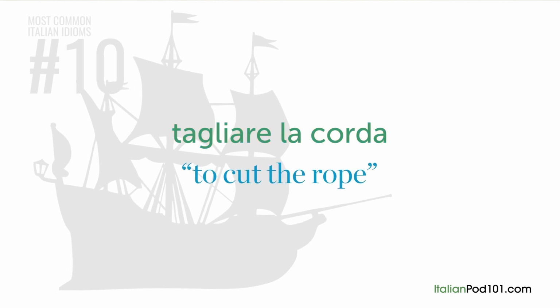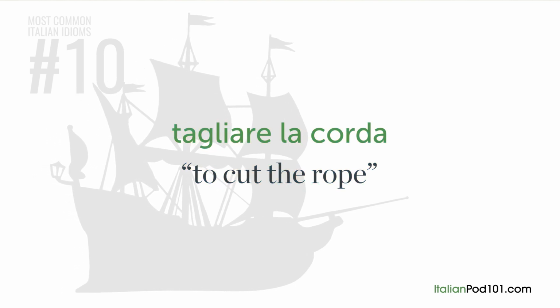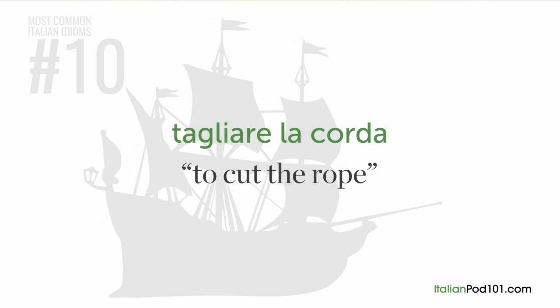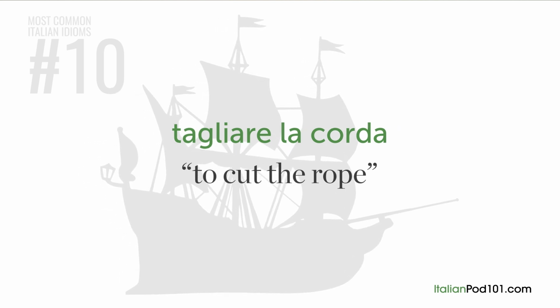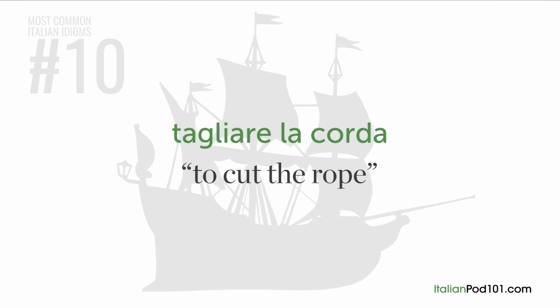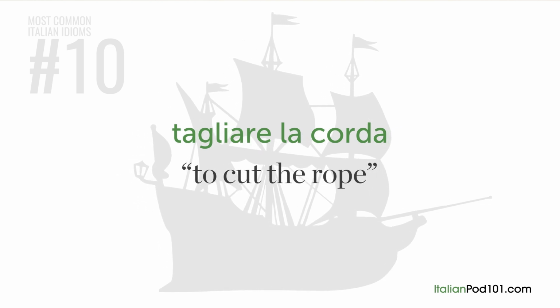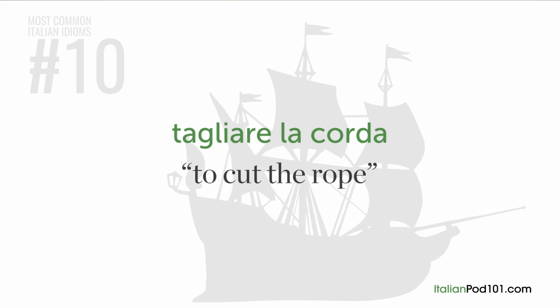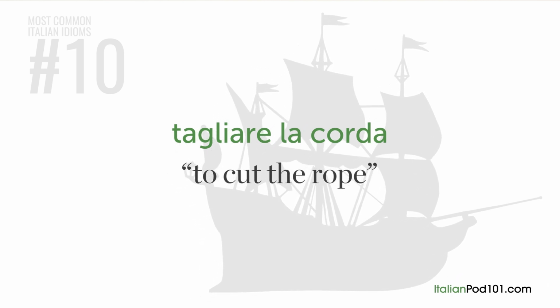Tagliare la corda, to cut the rope. This expression means to run away from a situation. It originates from the rope that was used to keep boats tied to the shore. To sail, it was necessary to free the boat first, but if someone was in great hurry, the rope would be cut. Pretty interesting, right?